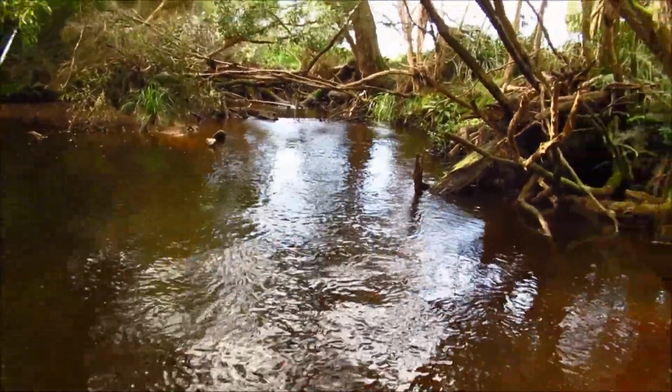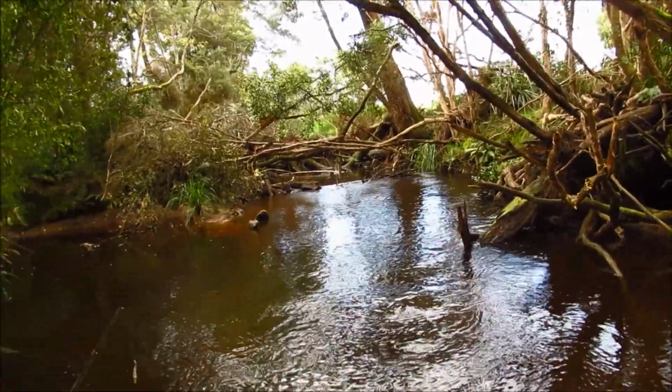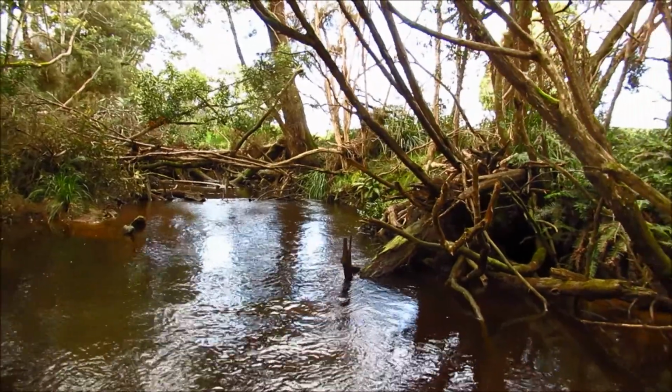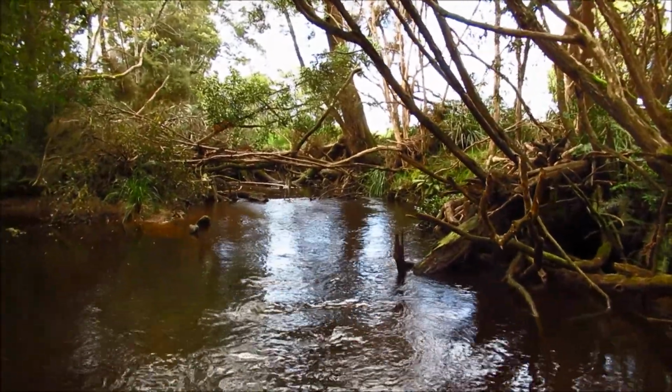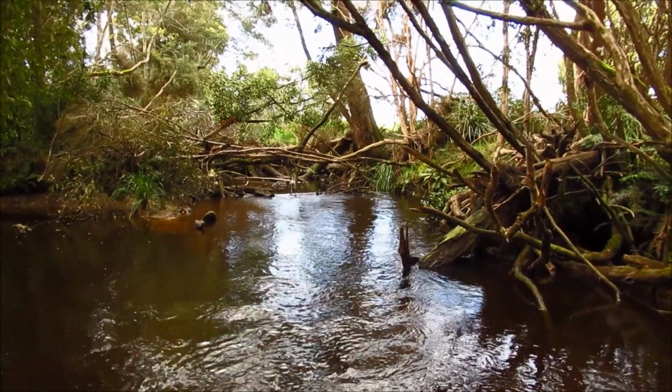It's just had a big heavy shower of rain. Got a little bit damp, but not too bad. Sun's breaking out again now. So I'll fish this little bit of water here, and I can't be bothered getting over any more log jams for a while. So we'll leave it for another day.